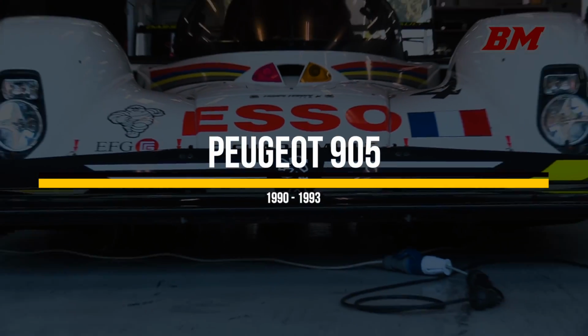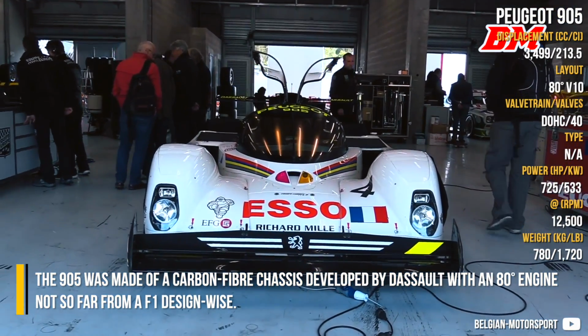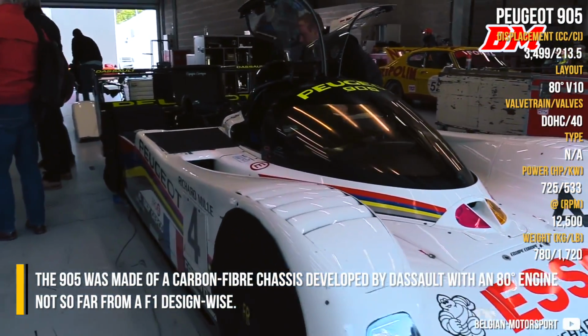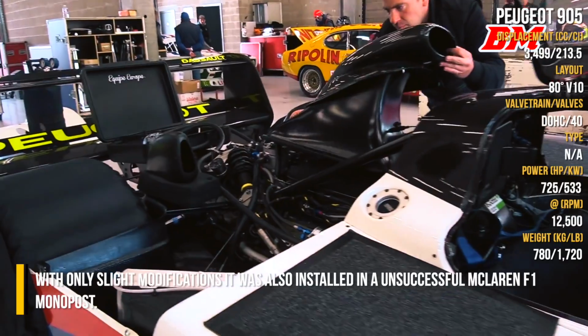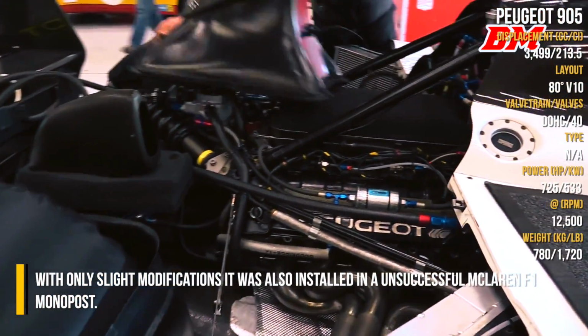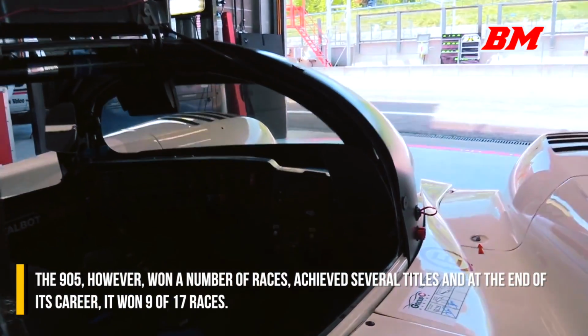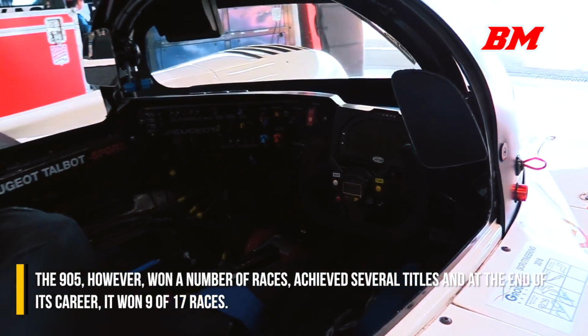Peugeot 905. The 905 was made of carbon fiber chassis developed by Dassault with an 80-degree engine, not so far from F1 design-wise. With only slight modifications, it was also installed in an unsuccessful McLaren F1 monopost. The 905, however, won a number of races, achieved several titles, and at the end of its career, it won 9 of 17 races.